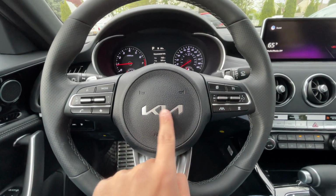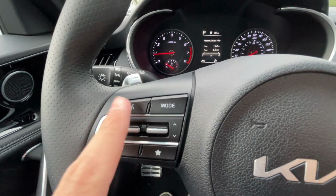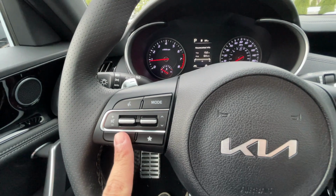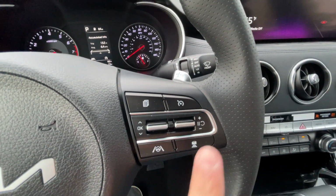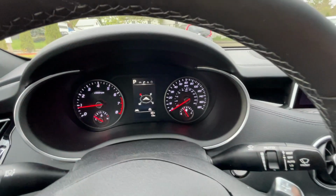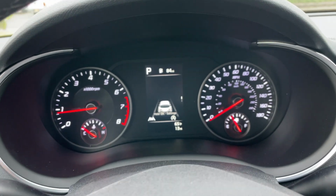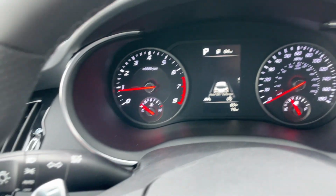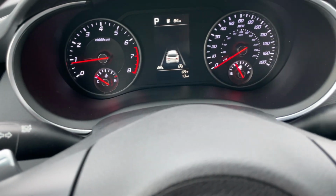The new Kia badge or logo, and all the way to the left they're going to be the voice command, volume controls, phone controls, and a favorite button. And all the way to the right they're going to be the cruise controls. This button will control the screen in the middle. Gauges look pretty good, and they're very easy to understand. And all the way to the left they're going to be the paddle shifters, headlight controls, and turn signal controls.